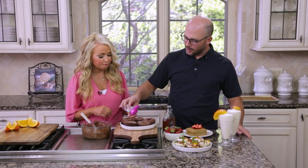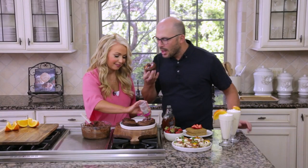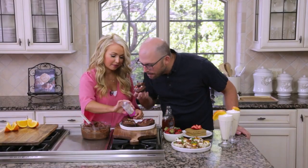Maddie should teach me how to do this. I'll have you try the one you did with sprinkles. Okay, put them on. How is it? Is it good? Really good. It's got great texture. Oh, good. Texture is everything for Sean.